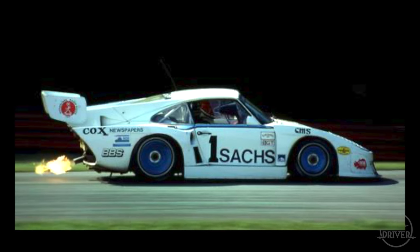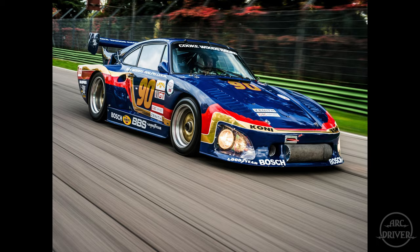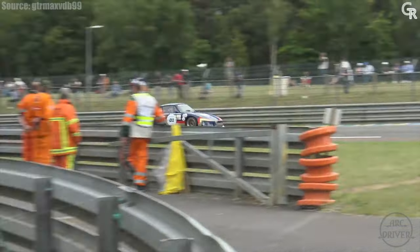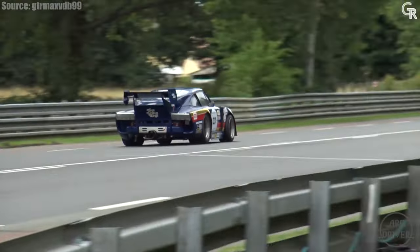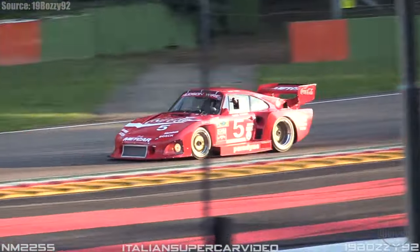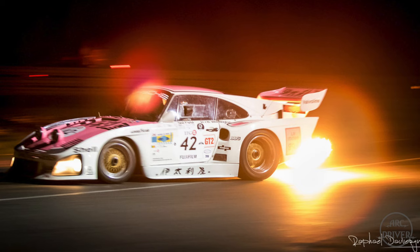The K3 would also be crucial to the success of many top racing teams, such as Dick Barber, Jello Team, ASA Kachia, and Interscope. In total, Kremer built 13 turnkey race cars and offered a kit that allowed other race teams to update their 935s to K3 specification. Oh yeah, and they also shoot flames.